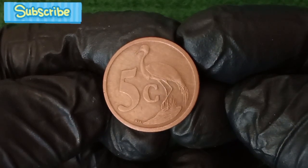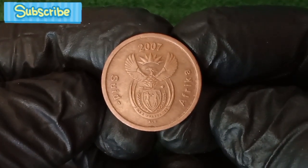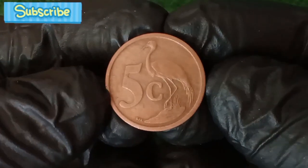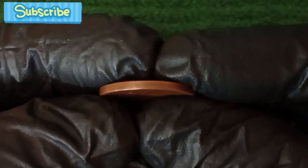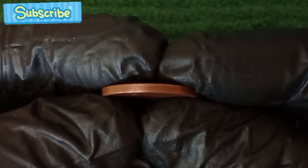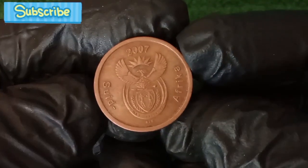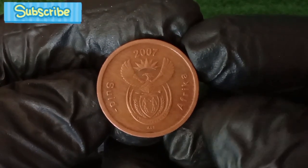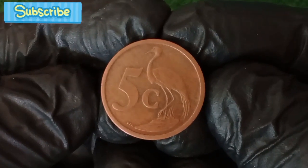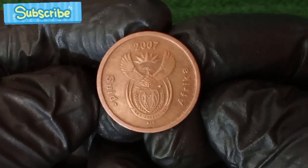Let's break it down. Design details and symbolism. First, let's admire the design. Obverse side, you'll see the South African coat of arms, complete with a secretary bird, elephant tusks, ears of wheat, and other cultural emblems. Around the edge, it reads Suid-Afrika, South Africa, in both Afrikaans and English, representing the nation's bilingual heritage. Reverse side, the beautiful arum lily takes center stage, an elegant bloom deeply rooted in South African culture. This flower represents purity, rebirth, and resilience, symbolic of a nation that's overcome massive historical changes. And right below the lily, the initials GJR, which now play a major role in how this coin is valued.